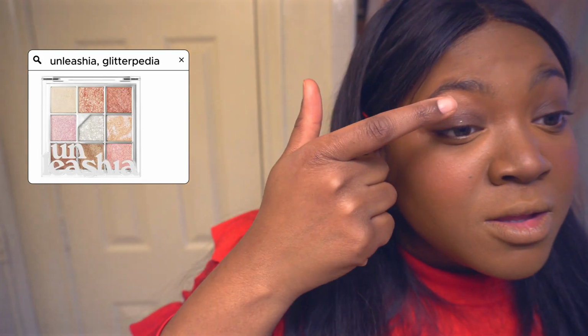And just look at this adorable packaging. I think it's in the shade Text Me. I added a lot of blush today. I don't really know why. And then take a little bit of glitter, just like the tiniest bit, and I just tap that into the eye.